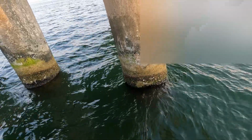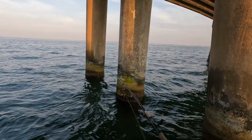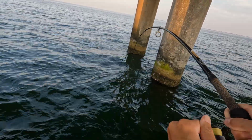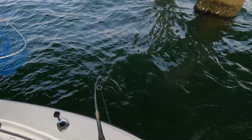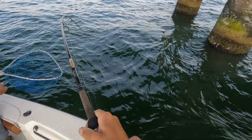I'd been hooking up on this fish and losing it. This is like the third time. And you can see it felt like that one before that popped off. And Martin's telling me not to mess around, and I'm not messing around.